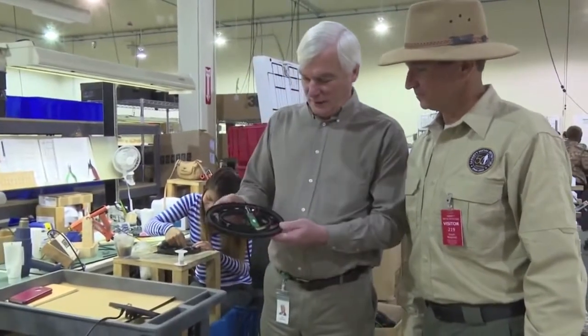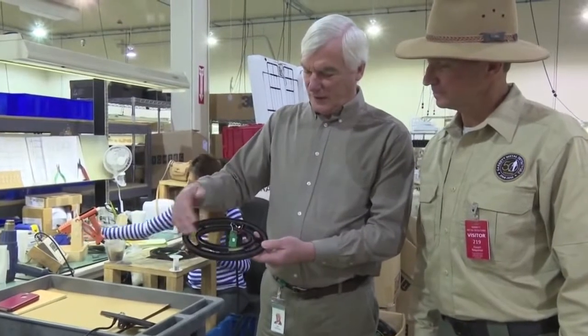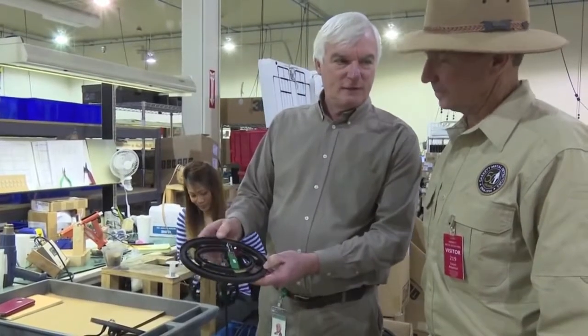Okay, we've moved along the line a bit now, Bob. What have we got here? Well, this is a search coil in its near final state. As you see, the bobbins are in. The circuit board's in, the wires are attached and dressed out. And so now they're ready to go to the station where we do the final tuning and testing of the coil. Okay.